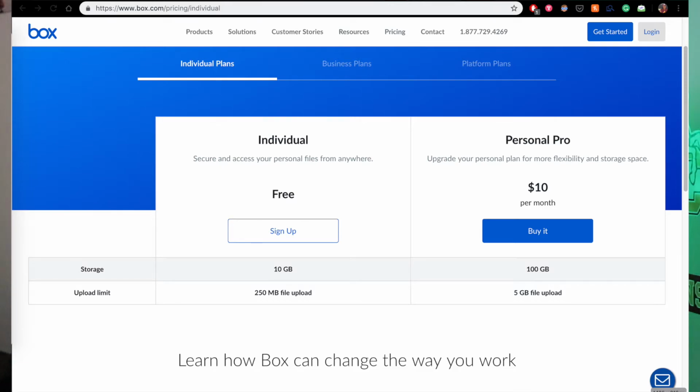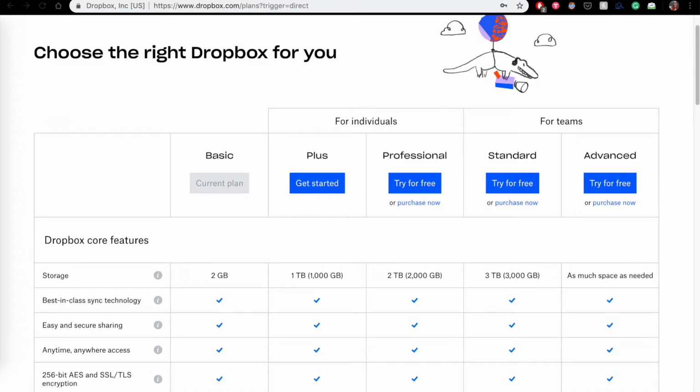Box is mainly known for their enterprise solutions, but they also have individual ones as well. Box gives you 10 gigabytes of storage for free, but the con is that it only allows files up to 250 megabytes. Now with Dropbox, they only give you 2 gigs to start with, but through referrals and stuff, you can earn more gigs.